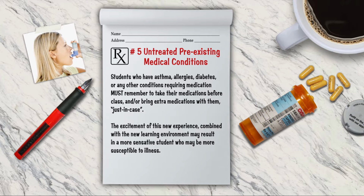The excitement of this new experience combined with the new learning environment may result in a more sensitive student who may be more susceptible to illness.